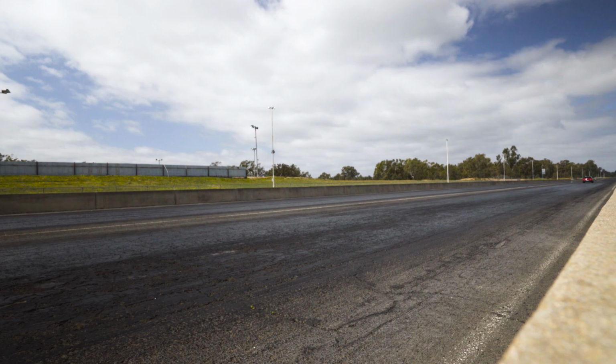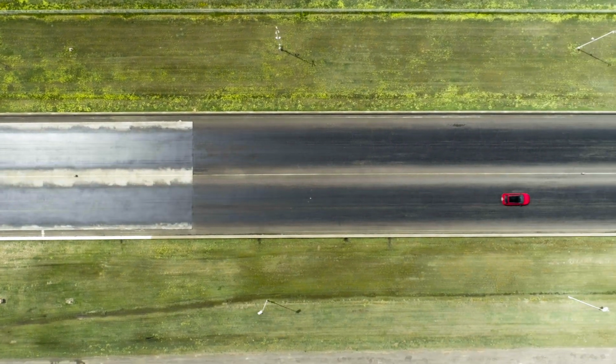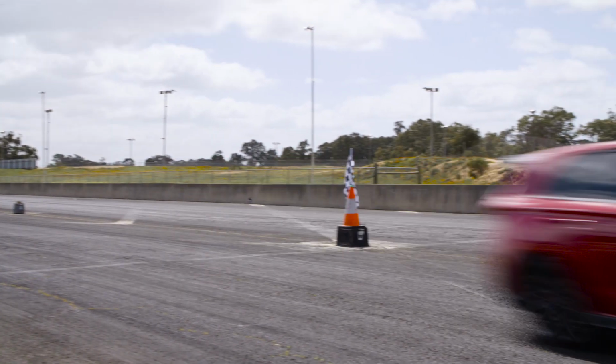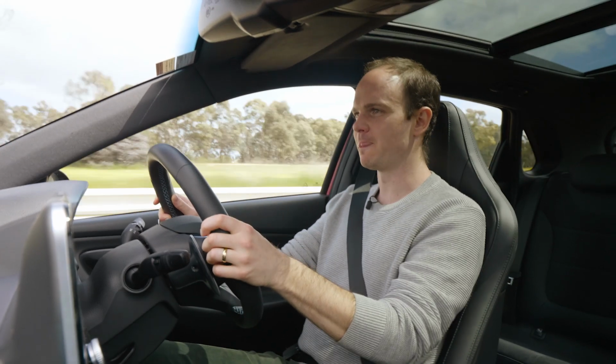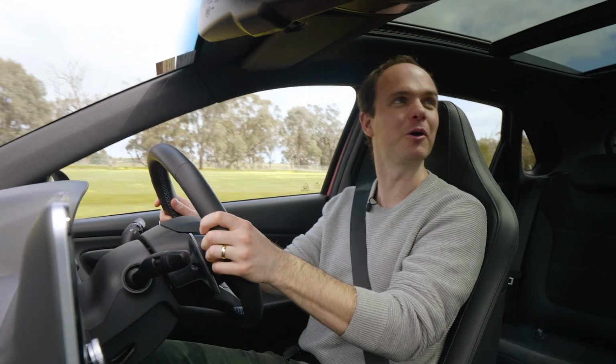That feels good. That was really pulling hard then. I'm just foot flat on the throttle. Off we go, but 175 over the line. Felt pretty good. Certainly much better than the first run. Having launch control certainly helps.